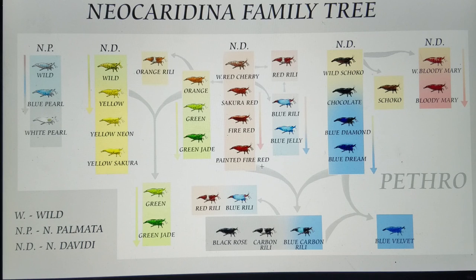So let's go through some of these variants. If you're just getting into shrimp, this chart should help you. If you're a hardcore breeder, you may have information that I do not have.